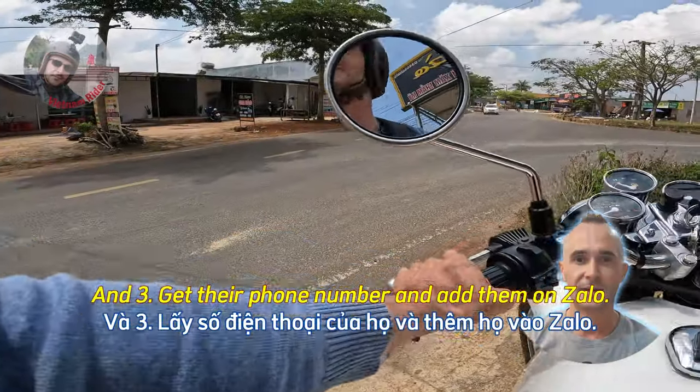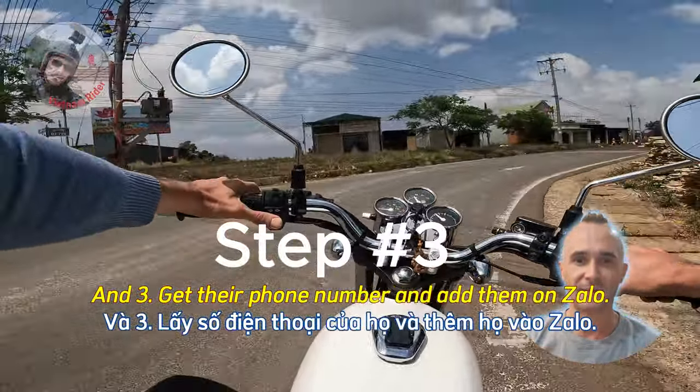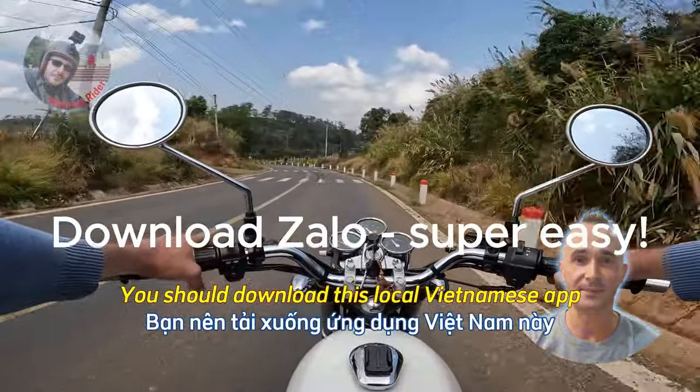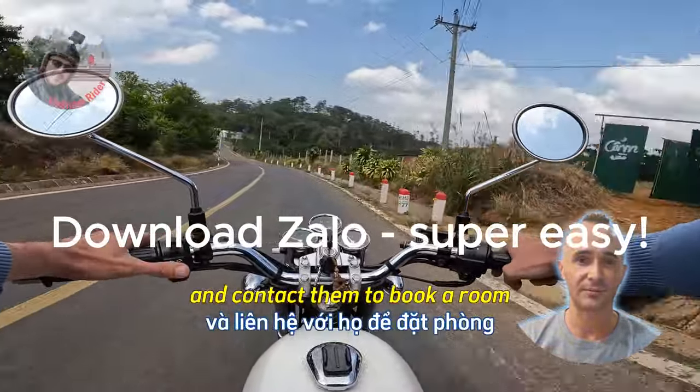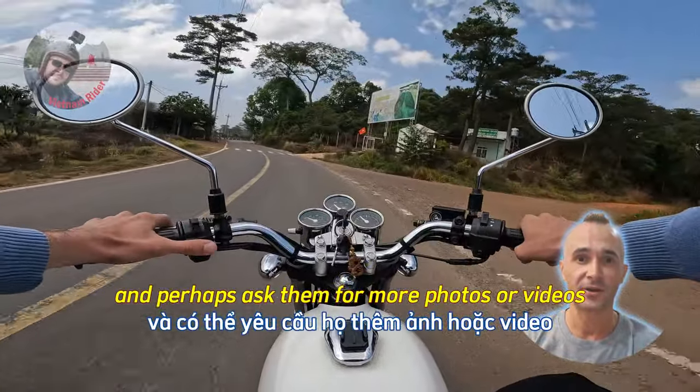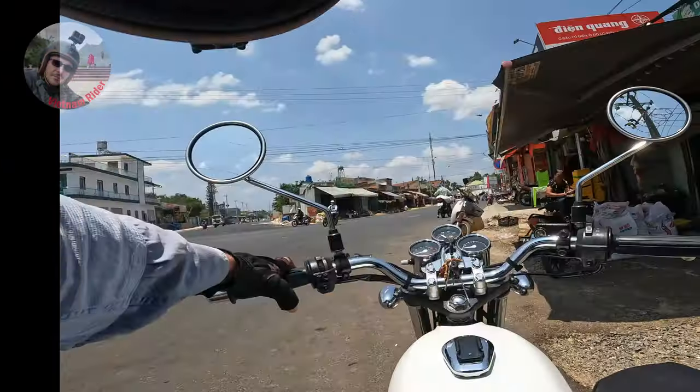And 3, get their phone number and add them on Zalo. You should download this local Vietnamese app and contact them to book a room. And perhaps ask them for more photos or videos of the room you want to book.